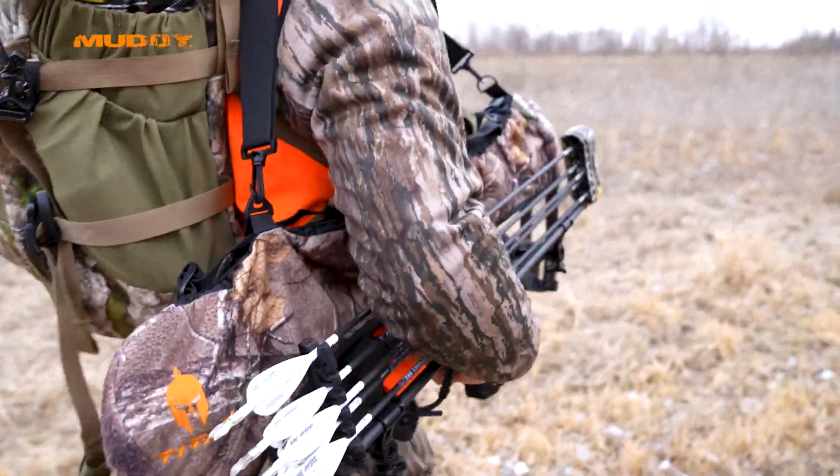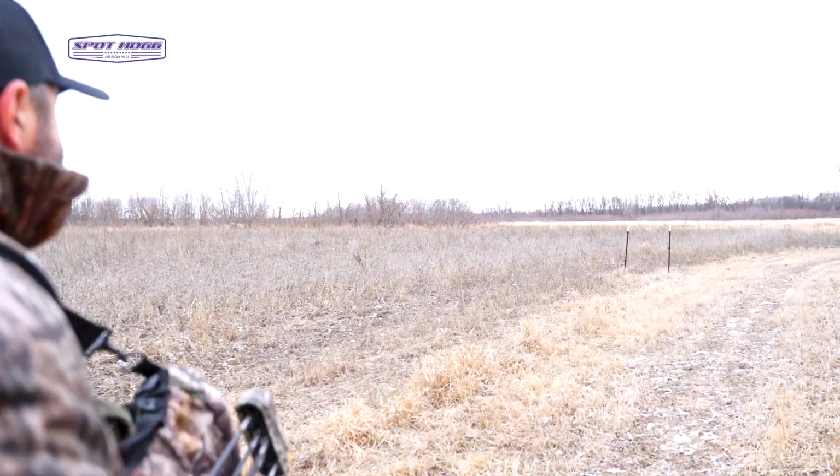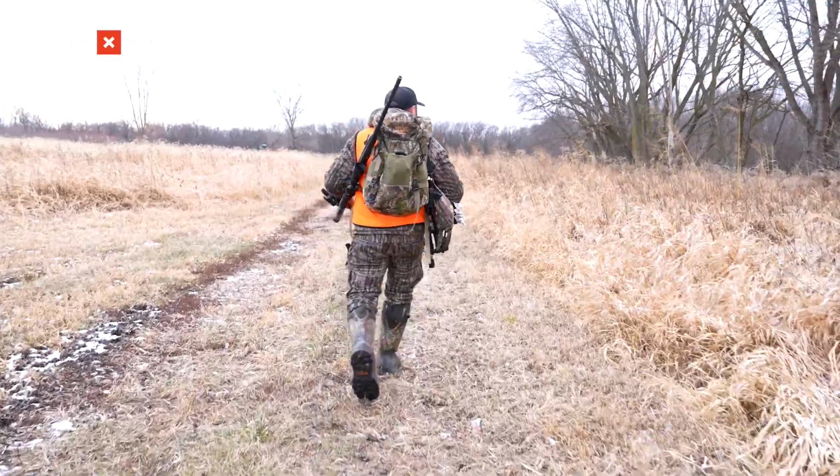River Farm. Essentially no wind, northwest wind. 28 degrees. Going to the Daggers blind.